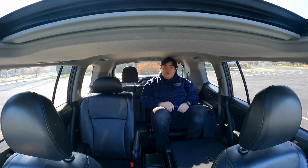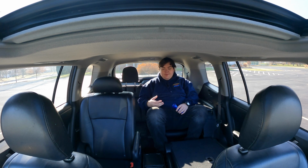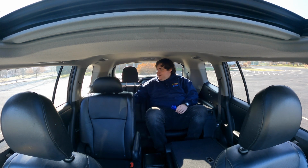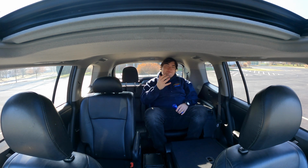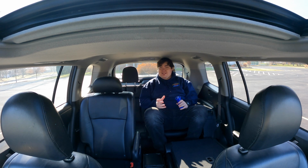All right, so now we're in the 3rd row of the Highlander, and it's fine. If this seat were up, my knees would be hitting the front. For a big guy, I don't want to be stuck back here. My head's starting to hit the ceiling a little bit, but I do have cup holders on either side, things like that. It's very manageable for kids, or if you absolutely need the extra seats, the Highlander gives that to you, but it's not a very comfortable 3-row SUV. I would say that the Sequoia is a lot better, but that's just my own personal opinion.